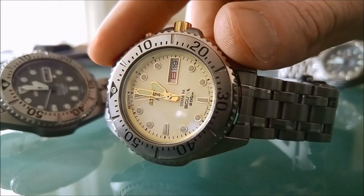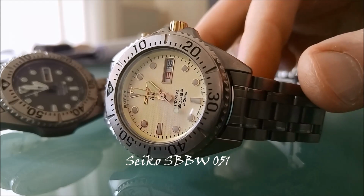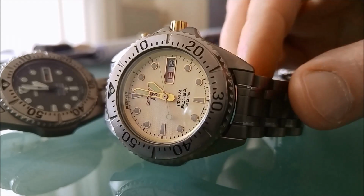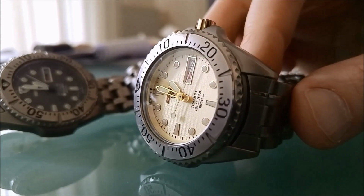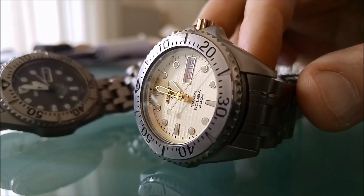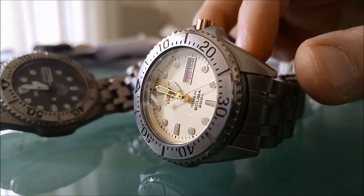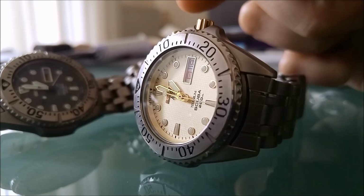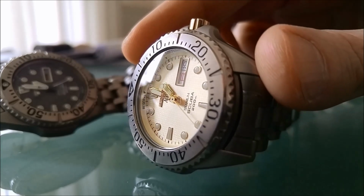This is a sibling, the flashier twin brother, as I like calling it, of the Grey Ghost. It's the 5M43-0B7T, which is the same case code as that Grey Ghost, but the code is the SBBW051, whereas the Grey Ghost of that generation carried the code SBBW049. It has some gold details, and it has a very unique champagne dial with amazing detail.